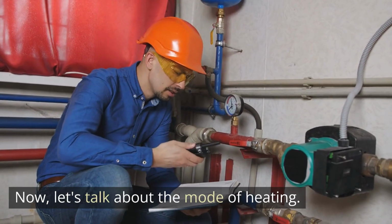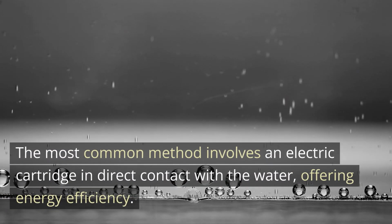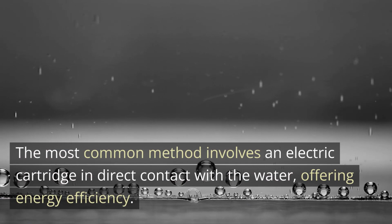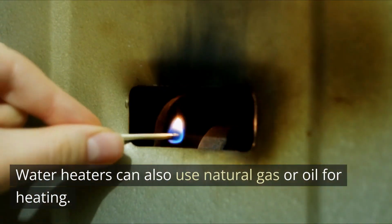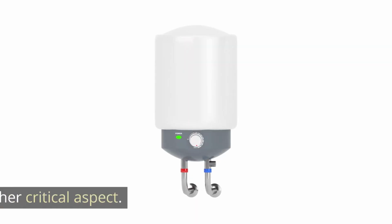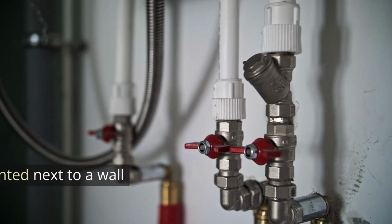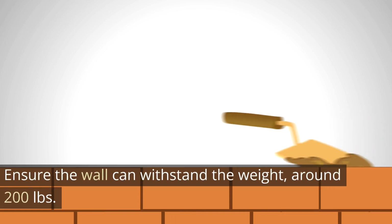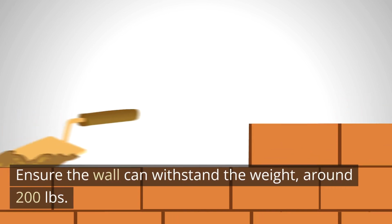Now let's talk about the mode of heating. The most common method involves an electric cartridge in direct contact with the water, offering energy efficiency. Water heaters can also use natural gas or oil for heating. Installation is another critical aspect. Water heaters are usually mounted next to a wall on a concrete base. Ensure the wall can withstand the weight, around 200 lbs.